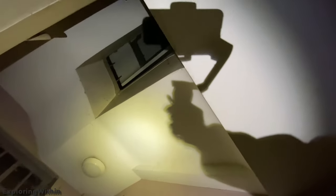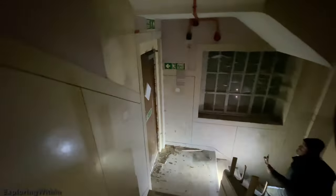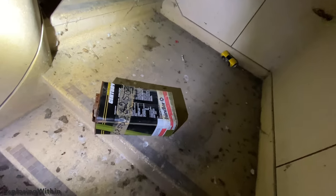See how this goes up quite a good few flights? Keep coming up, right? It goes up quite a way. That door I can't open. There's a can of something here. This door's open, this one here. God, there's so much pretty shit everywhere.